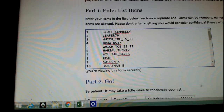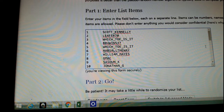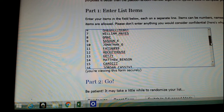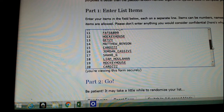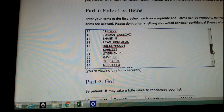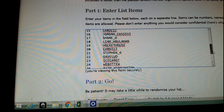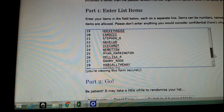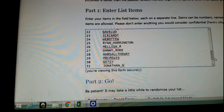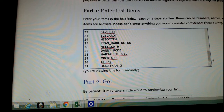We got Scott Kennelly, Leafers 70, Which toe is it? Bruins 37, Which toe is it? Habs all the way, William Mays, G-Max, Sassoon K, Jonathan G, Fat 6899, Hockey House, Yetzi, Matthew Benson, Cards, Jordan Cassivi, Shane G, Liam Houlihan, Hockey House, Cards, Stephen G, welcome to the breaks, Gavlud, welcome to the breaks as well, Ice Card T, Webber 2, Ryan Harrington, Melissa R, Danny Road, Habs all the way, Mr. Crew 33, Getzy, and Jonathan G.